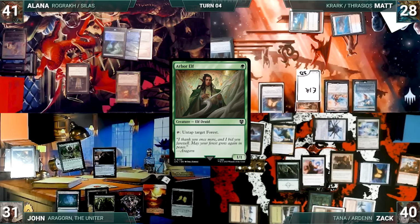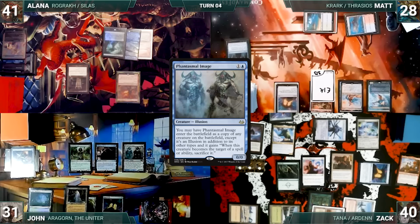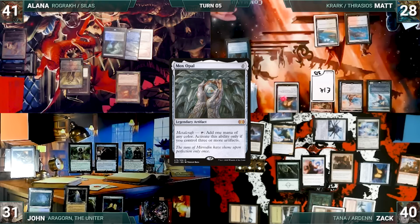During his upkeep, John wins his Mana Crypt roll. He draws and casts Phantasmal Image. It enters as a copy of Wandering Archaic. John passes the turn. Alana draws and casts Mox Opal. She passes. During his upkeep, Matt loses his Mana Crypt roll and takes 3 damage. He draws and passes the turn.